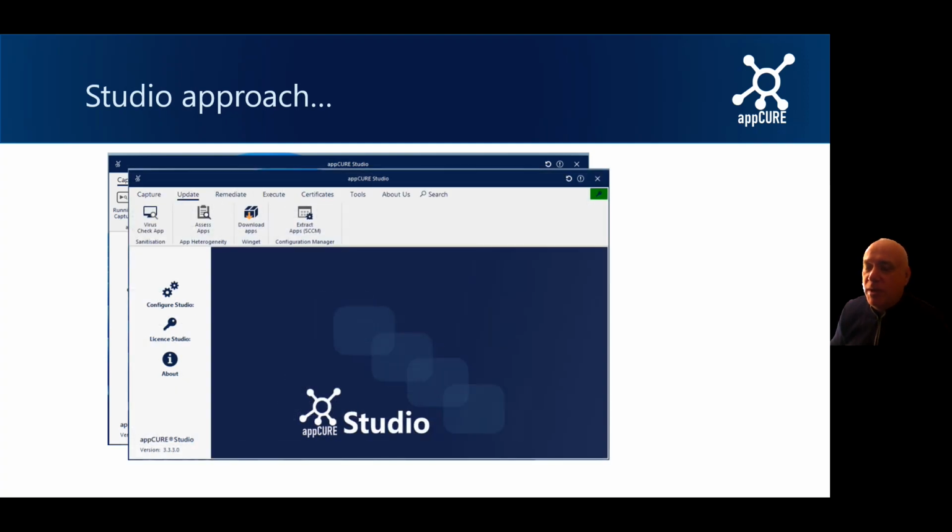We have update, where we can do virus checking. We can assess applications to find out if applications need change as the OS updates. If you need to download apps based on common off-the-shelf applications, we have the ability to download apps, and we have the ability to extract the apps from your SCCM environment.